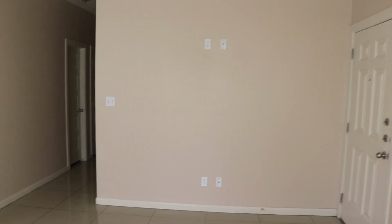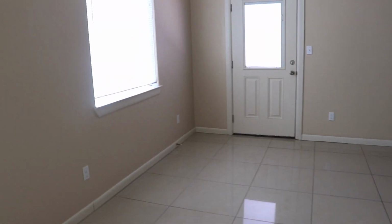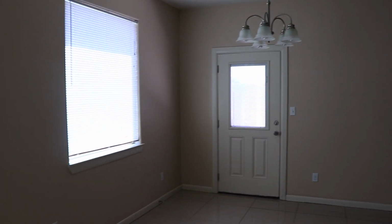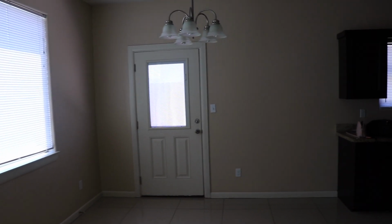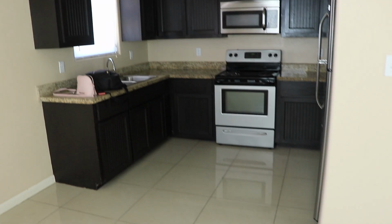And as far as that goes, this is the living room where we would have our couch right here, TV right there, hallway over there. But first we're gonna take you through to the kitchen. So we have our dining area right here. Then we got the little light right here. Big window, I love that. Backyard door right there. And then if you turn over here, we got the kitchen.